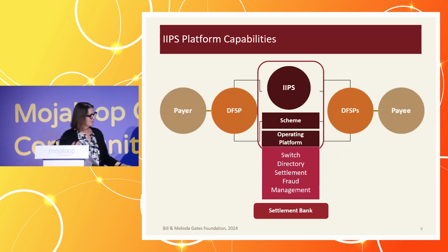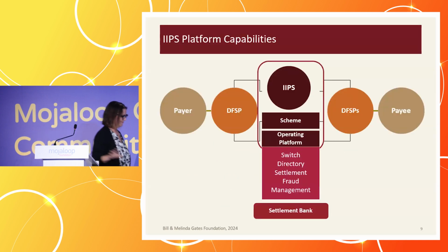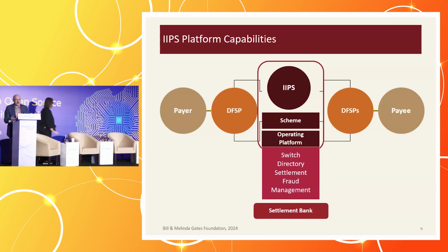Gene, you want to jump up here? Yes. Yeah. Thank you, Elizabeth, and good morning, everyone.